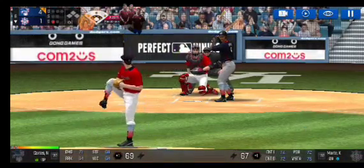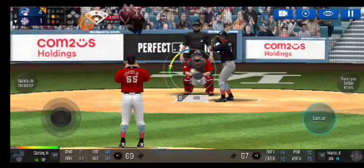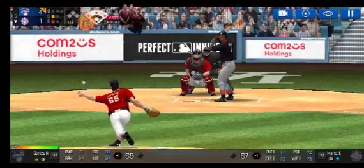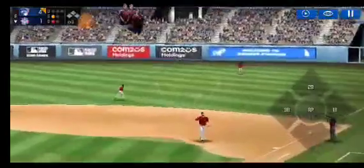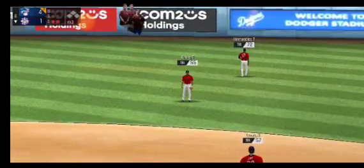He delivers. Called strike. Strike one. Here's the windup and the pitch. Right into his glove for an out. Two outs. The batter's stepping up to the plate.